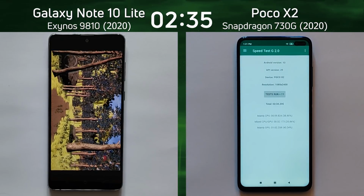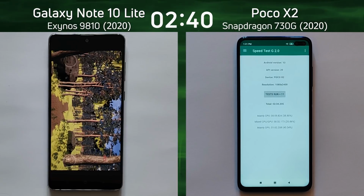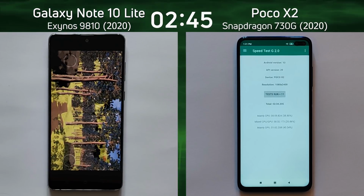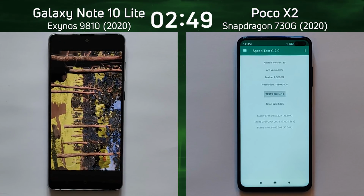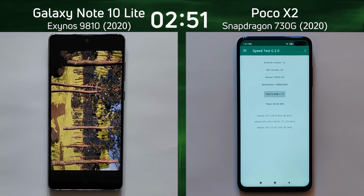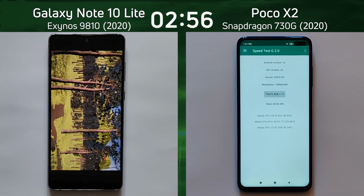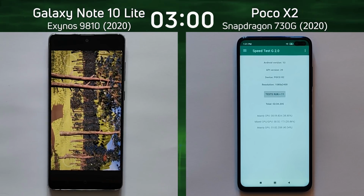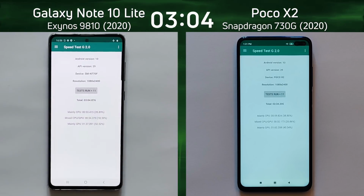What was that? 2 minutes 34.2, as we now wait for the Galaxy Note 10 Lite to make its way through the rest of this forest to see whether it's going to get there in any reasonable amount of time. The clock is still ticking. This is quite a lead that the Poco X2 has had over this device. I really want to see what that final time is going to be. The end is approaching. It's getting there. It seems so far away and yet so close. Is it really going to get there? Come on, any moment now, surely. There we go. 3 minutes, 4 seconds, 0.8.